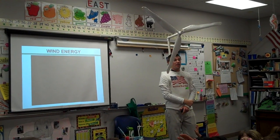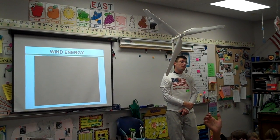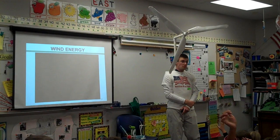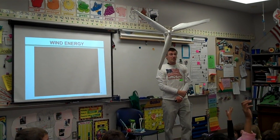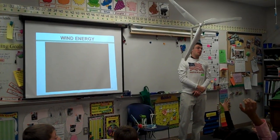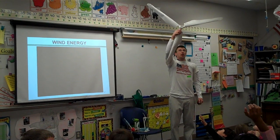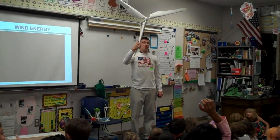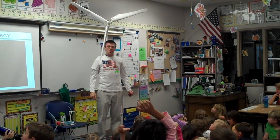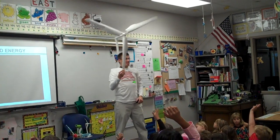If it's spinning too fast, or if it's really windy, they don't go up there. No people go up inside, because that would be kind of dangerous. If the wind is blowing too hard, they can pitch the blades right out of the wind, so it's not grabbing any more wind, and then they put the brake on. They say, we're not even going to make any more energy because we don't want it to break in the really high winds. Who else hasn't asked a question yet?